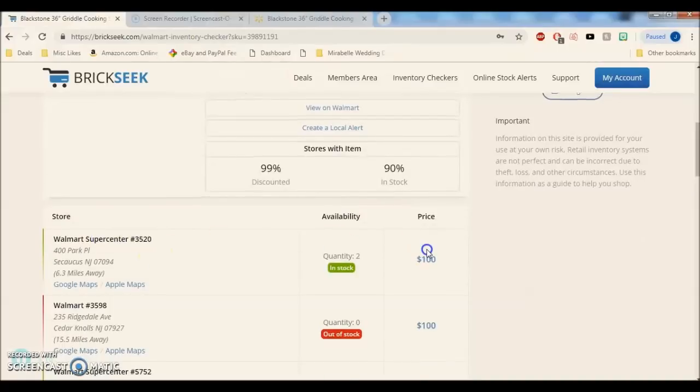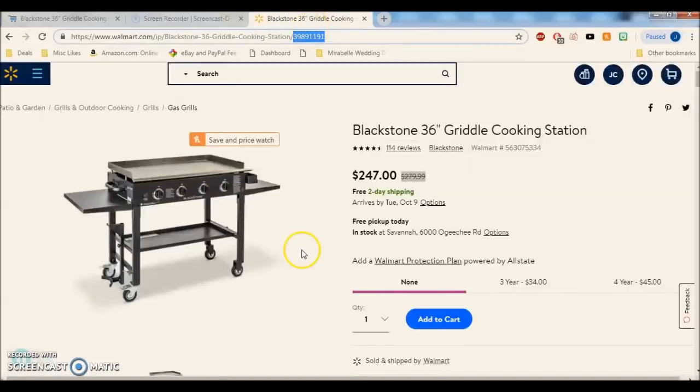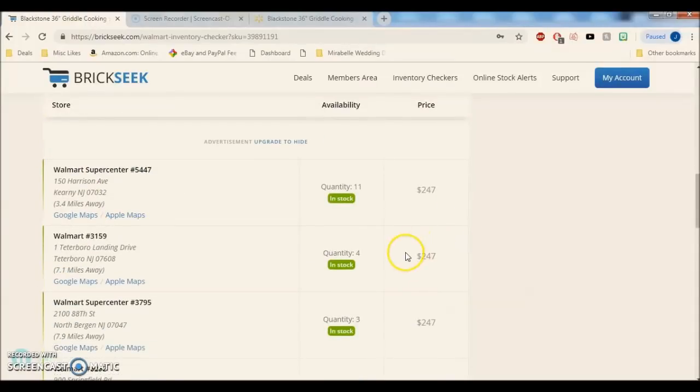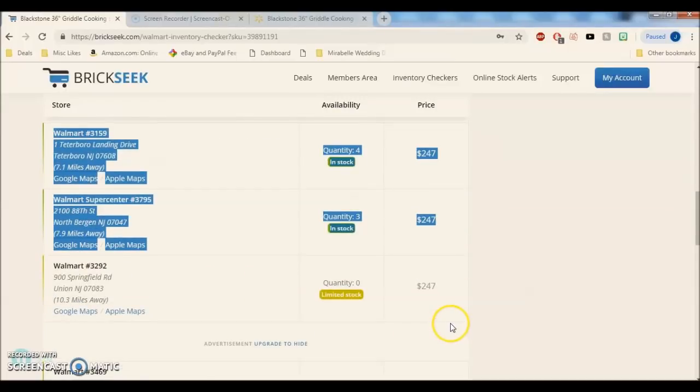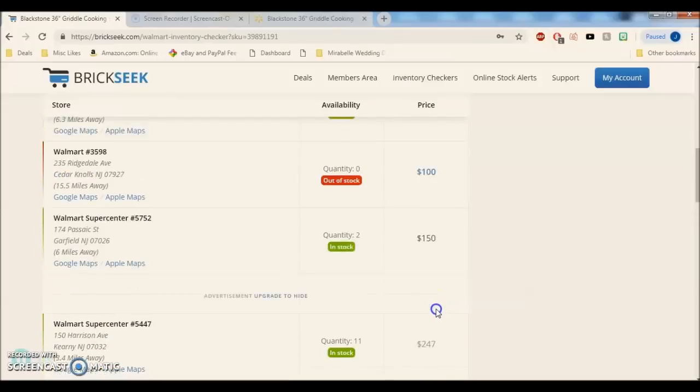We can go through and see that actually at these stores, it looks like it's much cheaper. As you can see here, the Walmart Supercenter in Secaucus, New Jersey, it looks like there's 2 left in stock and they have a price of $100, which obviously you wouldn't be led to believe, just because we are aware as far as Walmart goes that it should be about $247. In Garfield it looks like it's $150. But in the rest of New Jersey, Keene, Teterboro, North Bergen, it looks like we've got that regular price of $247. So as you can see, it can differ really from store to store in the same location.